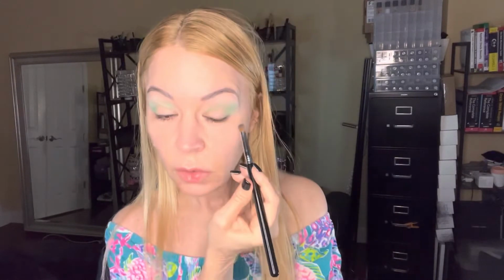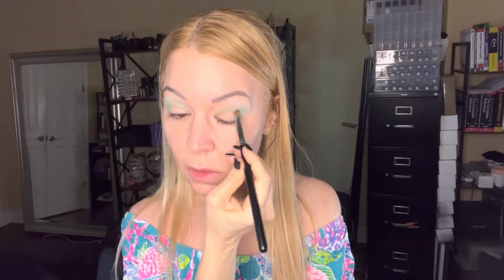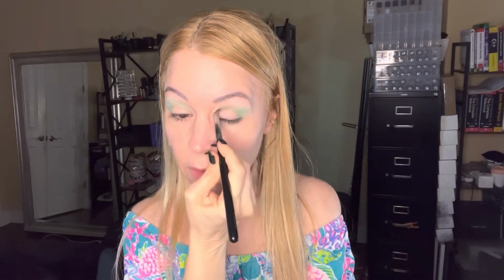Okay, it's a little bit interesting. Okay, I'm going to go with the darker green. I don't normally use greens, so I wanted to try this. Like, how would this look if I use green?